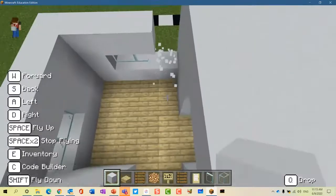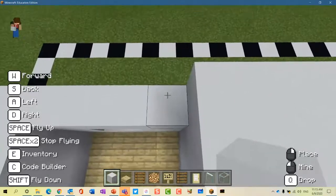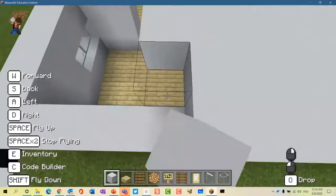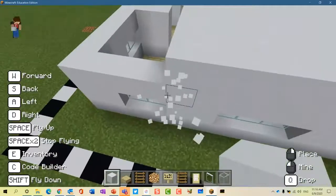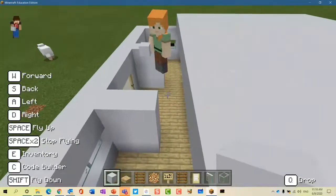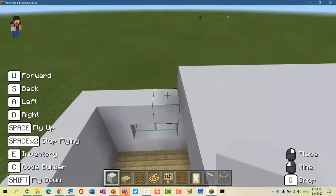Whoa, Mr. Heinrichs, I have to fly up to do this? Yeah. So you're going to have to come over here and fly, but I'm going to do this and I'm going to build like this. Whoa. Okay. And you can see that goes pretty quick. You just lay down the blocks like you normally would. It'll just sort of float up there like that. Yeah, because I'm actually building them connected to one another.